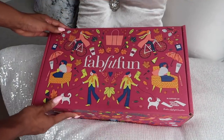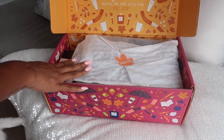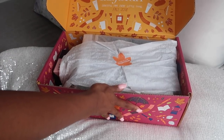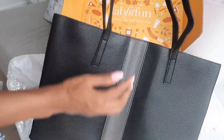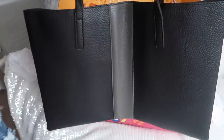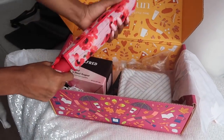So guys, this is my FABFITFUN box, and I'm about to open it up to see what I got inside to try this month. These are products that you can just try out. You're not committing to anything, and they have a little tote bag. Looks like this. Like if I wanted to go to Starbucks and put my laptop in here. Okay, cute. The next thing I see is the umbrella.